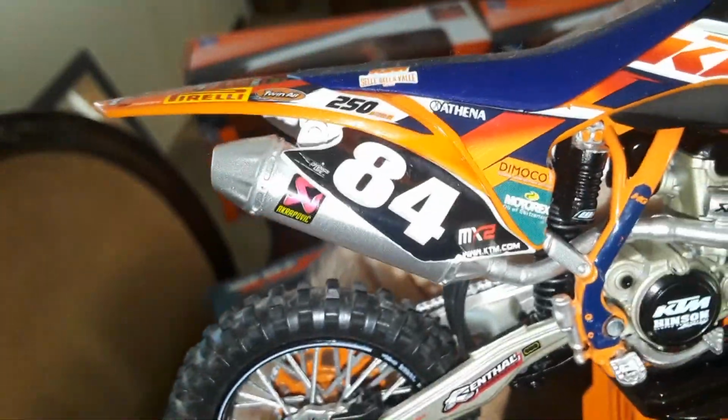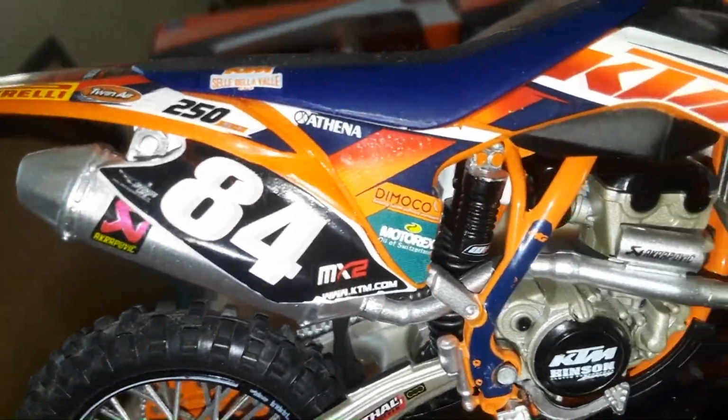I just can't believe how detailed these bikes are. They're simply amazing. Look at this. It's unbelievable, the amount of detail they put on these bikes. I mean, even the suspension.